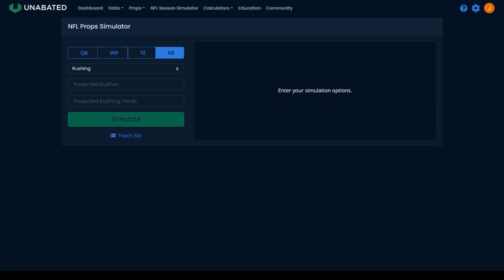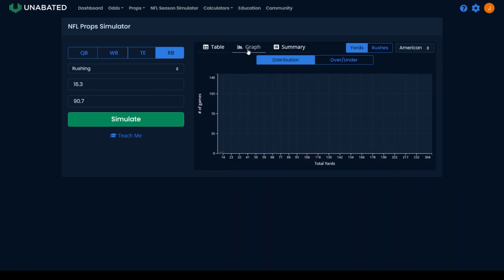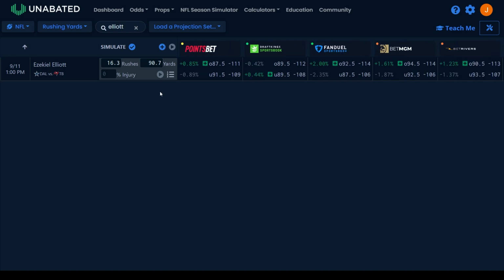Perhaps you have a model to project the number of rushing yards by Ezekiel Elliott. You think he'll get the ball an average of 16.3 times and rush an average of 90.7 yards. Using tools like the player prop simulator and the props odds screen, both at unabated.com, you simulate your projection and come up with a distribution table that you then go shopping with. You are your own source of truth here. You find an edge, you quantify your edge, and you bet.